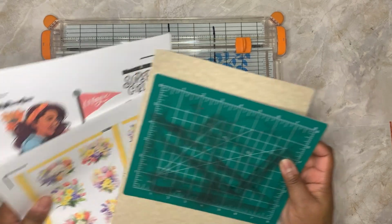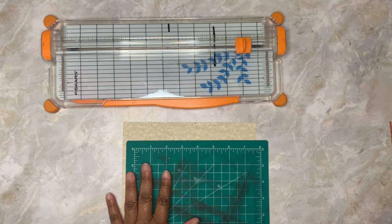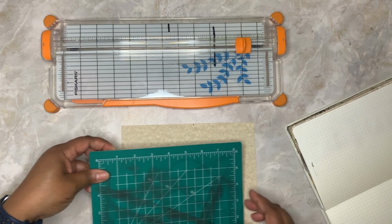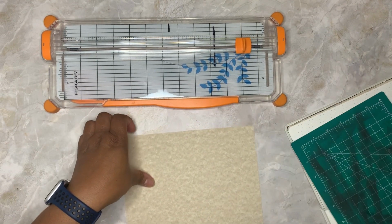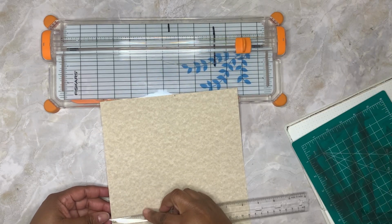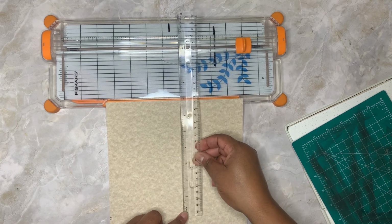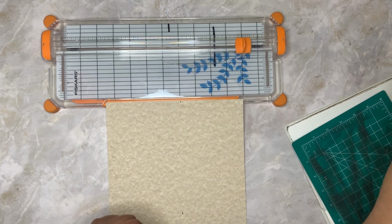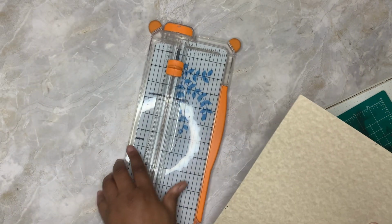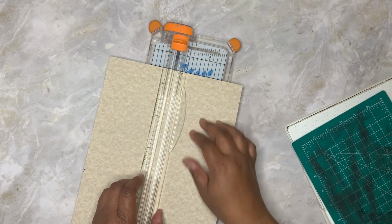So, let's get started. I think I'm going to use the measurements of 7, as far as length, by 4.5. And I'm going to go ahead and cut that. I drew little lines on it, so just basically measure it out. Get your ruler. I'm doing 4.5 by 7 to keep it simple. And then I'll cut it, and if it works, I will work with it. If not, we'll cut it down some more. So let's do that first. Let's get that cut down.